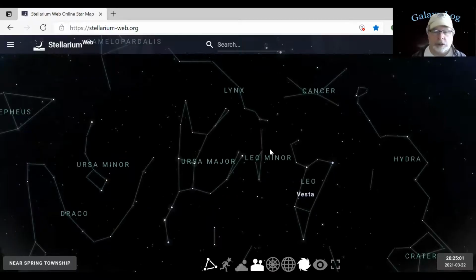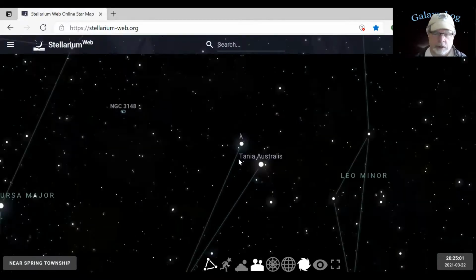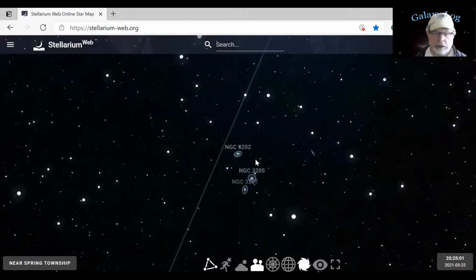Okay, next, we're staying in Ursa Major, and like I said, there's a lot of great galaxies in this part of the constellation. This time, though, we're going to go a little farther out and dimmer, to a trio of galaxies near Lambda Ursae Majoris, and here they are: NGC 3202, NGC 3205, and NGC 3207.